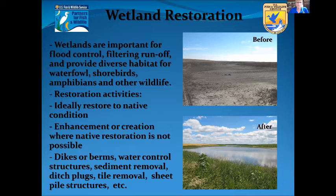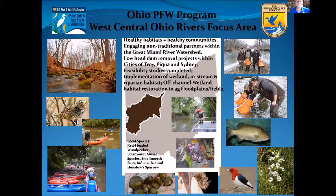I actually moved here to Ohio about 8 years ago from Minnesota, just north of you, Michelle, there in Iowa. And I was the private lands biologist on the ground for the Minnesota Private Lands Office for 20 years. We actually had a pilot study looking at sediment removal in some of these little agricultural wetland sites. So there are a lot of different techniques that we use.